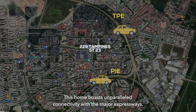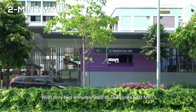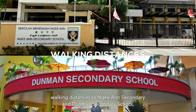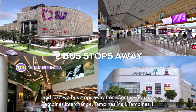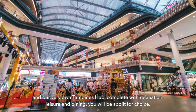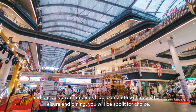This home boasts unparalleled connectivity with the major expressways. Hence, driving to different parts of Singapore is just a breeze. With only 2 minutes walk to Tampines East MRT, walking distances to Ngee Ann Secondary and Dunman Secondary School, and just 2 bus stops away from Century Square, Tampines Interchange, Tampines Mall, Tampines One, and our very own Tampines Hub, complete with recreation, leisure and dining, you will be spoiled for choice.